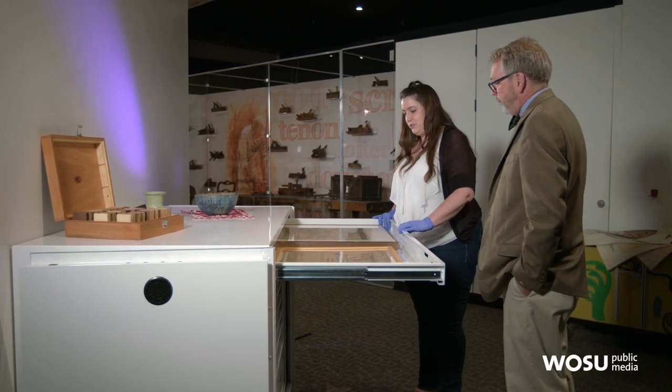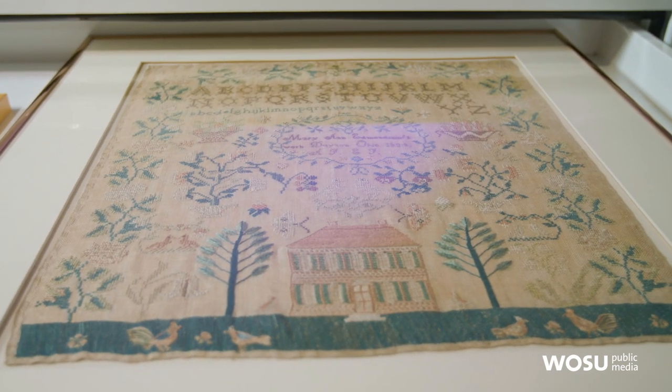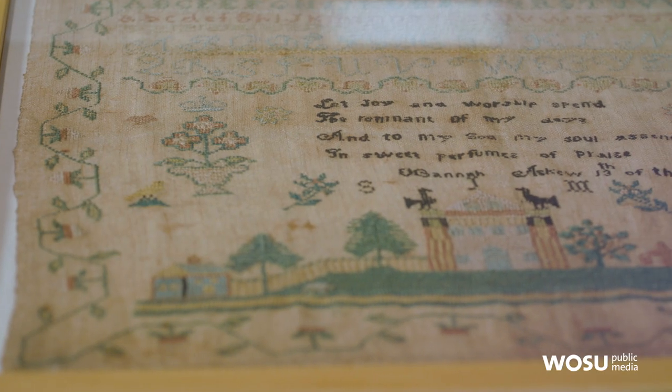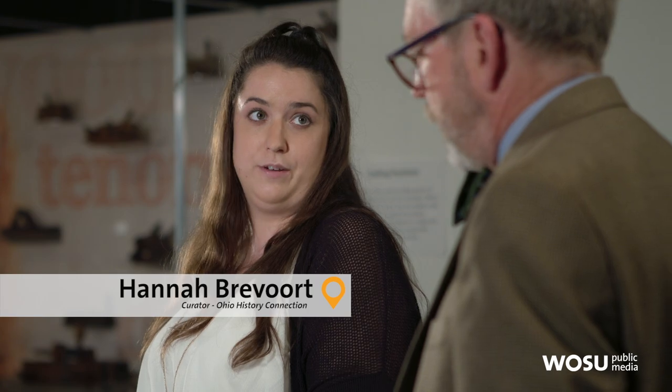What do we have here? So we have some embroidery samplers from our permanent collection. What are we sampling? We are sampling embroidery stitches. These would have been done by young girls in the 1700s and 1800s. So this is their way to practice those skills that they'll use into adulthood. How old are these girls when they do this? They could be anywhere from 6 to 16, at least for the samplers that we have in our collection.